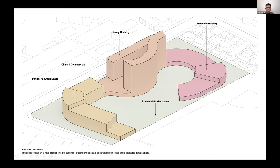For the massing placement of this building, I intentionally wrapped around a string of buildings, which comply with the program area requirements around the site. That divides the site green space into two portions, a peripheral green space and a protected garden space in the middle. The protected garden space opens up to the park site, so this space is technically more integrated with the recreation area.